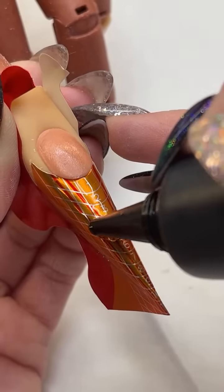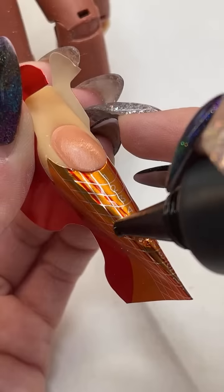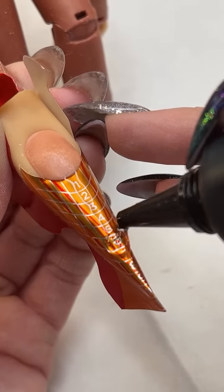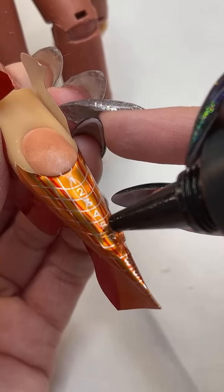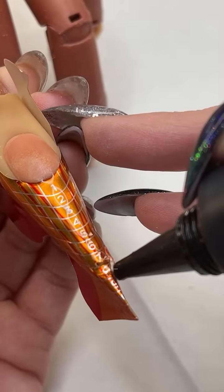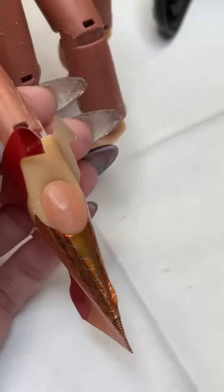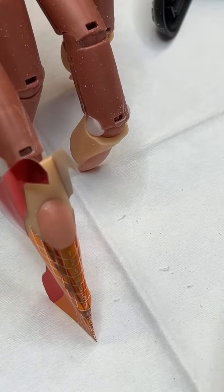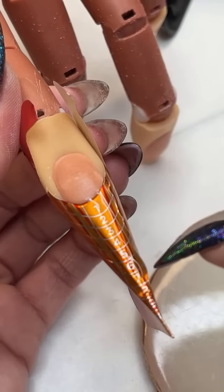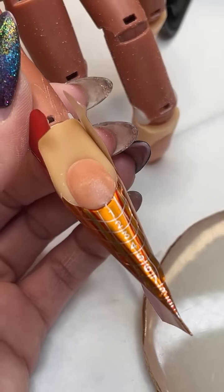And this is what's going to create basically a platform for us to put our design on and to build out our nail. So again, we'll squeeze a little bit more, bringing that down. Now I'm going to just stop right about there because again, I told you guys I was doing a square nail and I kind of got sidetracked and almost forgot. And I almost ended up doing a stiletto here. But if you were going to do a stiletto, you could just continue to bring your product all the way down to that point that you pinched, okay?